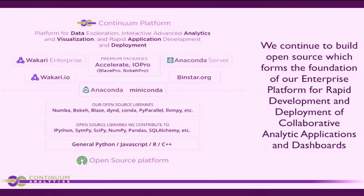Numba, Bokeh, Blaze, DyND, Conda, llvmpy, PyParallel, all these things are trying to bring high-level scientific applications, make them easier to write, make them faster, make them take advantage of the hardware that's changing today, GPUs, multi-core. I wrote NumPy 6 years ago. I still know all the bad places where it's not optimized. There's many, many places, and it's not optimized because it can't take advantage of multiple cores or multiple GPUs.